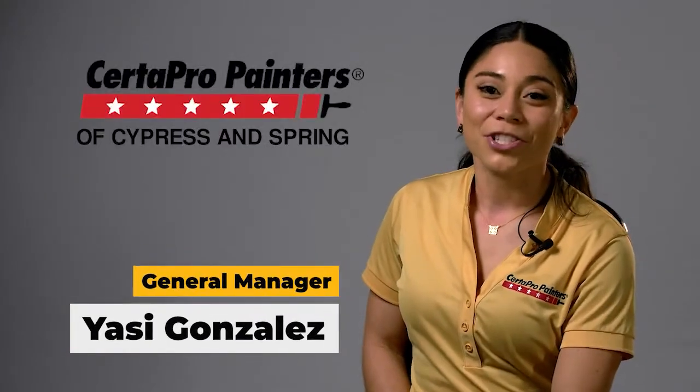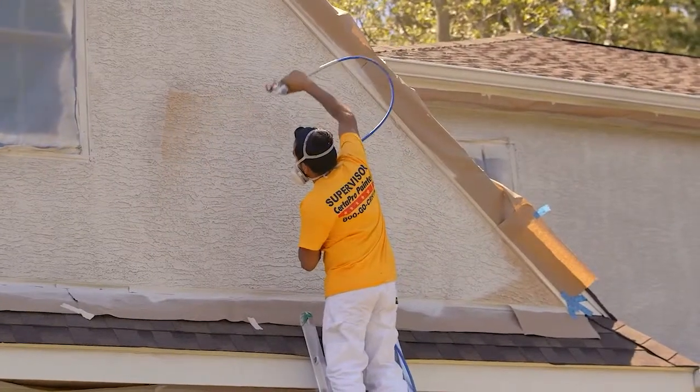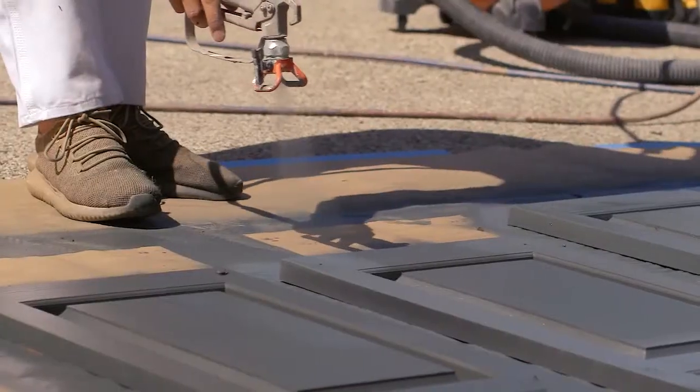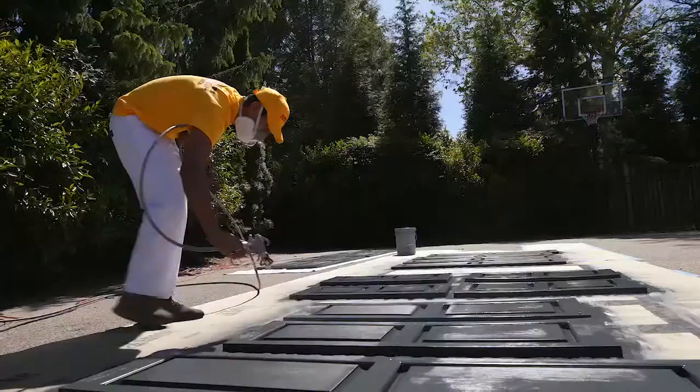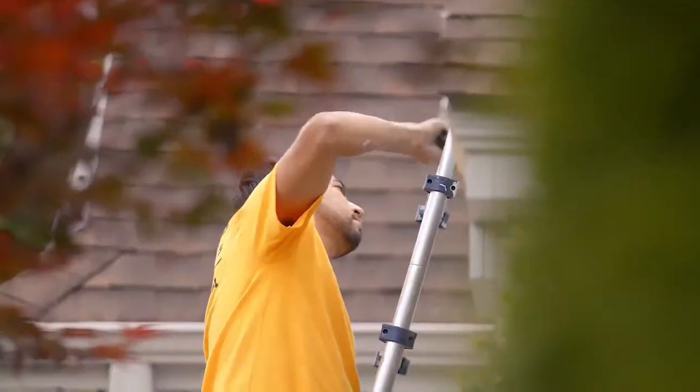I'm the General Manager of Sutterpro Painters of Cypress and Spring. And one of the main things that I'm in charge of is ensuring that our customers are satisfied with the services that we provide, which are repainting of the interior and exterior of either their commercial or residential space. One of the main things that makes Sutterpro Painters different from other painters out in the market is that we genuinely care about the space of our customers.